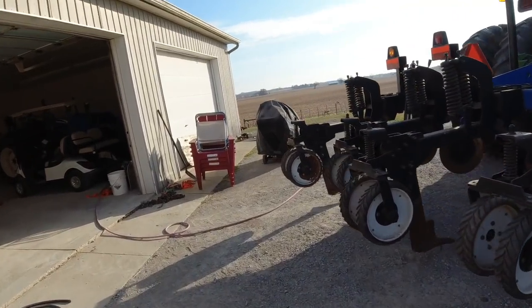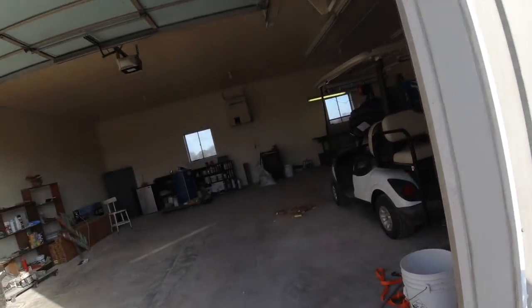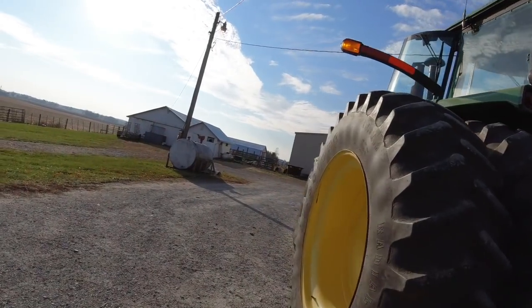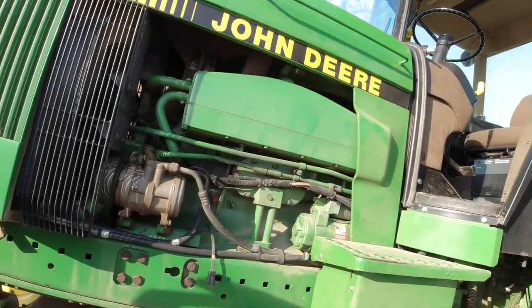All right, we got her routed around. She's going to take the drone out and fly around this. Get the hose out of the driveway here. All right. $49.55, ladies and gentlemen. Let's go see if we have any compaction.